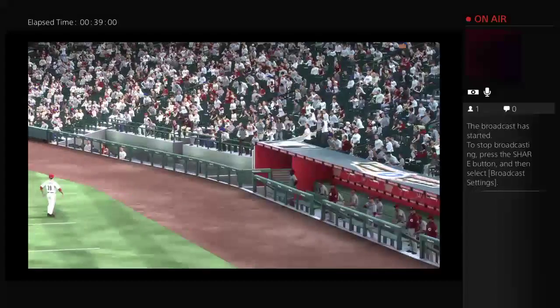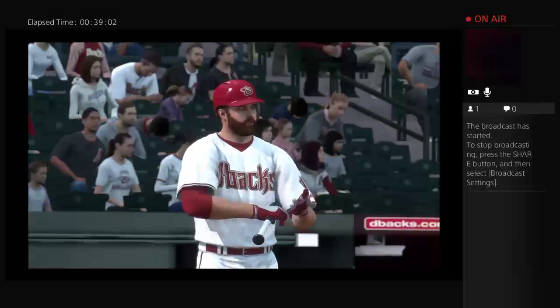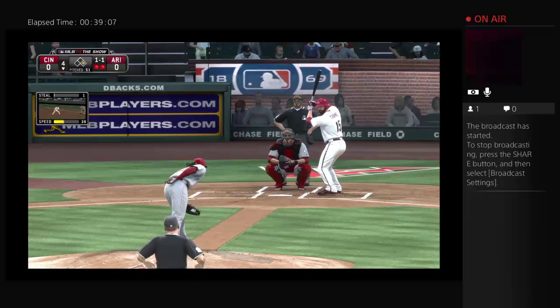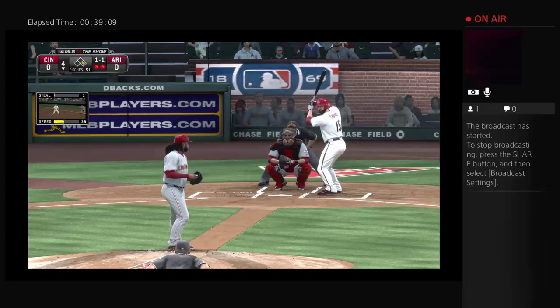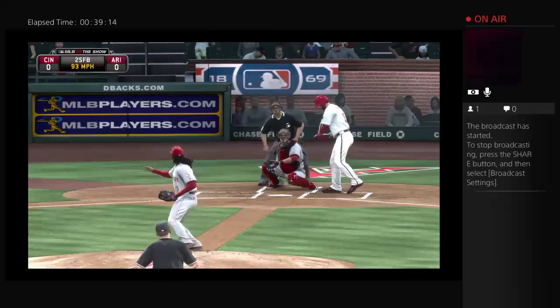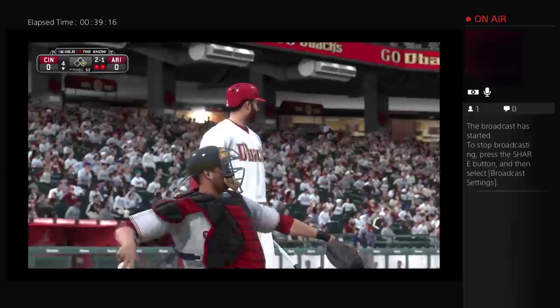Out of play. And he's a little too high with that one. 2 balls and a strike.